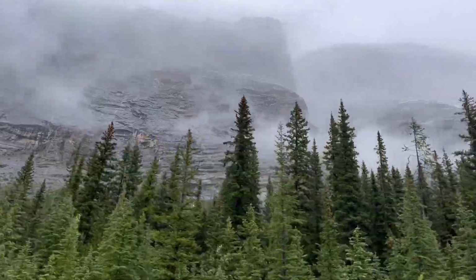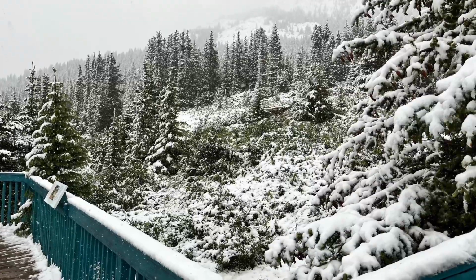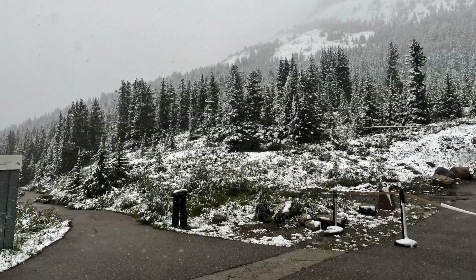As we were entering the national park, we were advised that it's going to be snow on the way, and we were truly fortunate to see snow during the summer season.